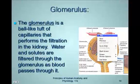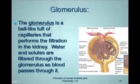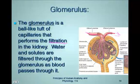And it's at the glomerulus where filtration is going to happen. The glomerulus is basically a big filter. This is where we're going to start to filter things into the nephron. Water and solutes are going to be filtered through the glomerular capillaries as blood passes through. Remember that we've created this high pressure situation because we've got this large afferent arteriole and small efferent arteriole.